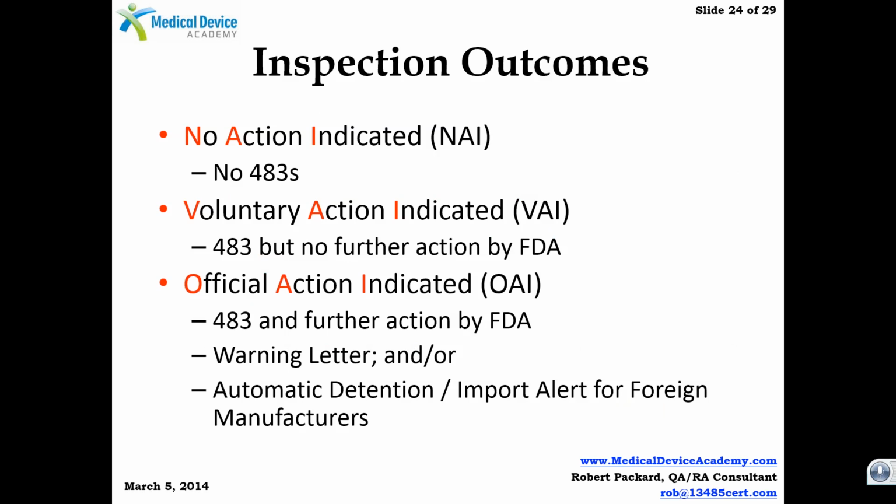The next possible scenario, and the more common one, is voluntary action indicated. This is where you received a 483 or multiple 483s, but all you have to do is respond to these with a corrective action plan and corrections, and you have to implement those, and they will have another routine visit, hopefully, and come back and close those down.